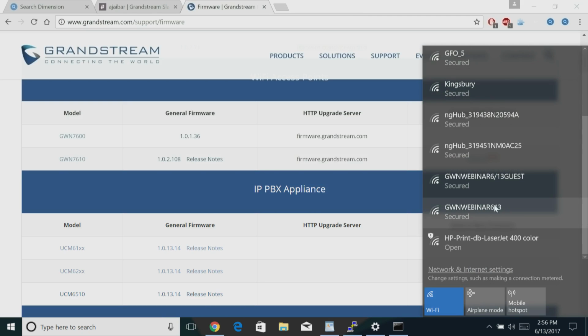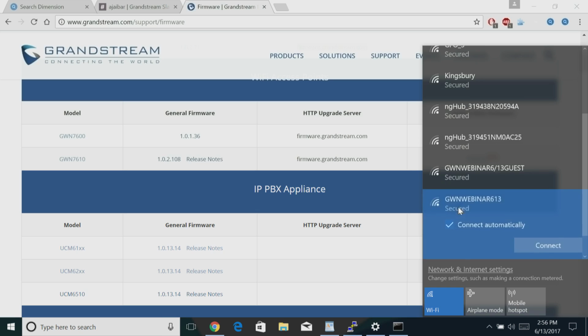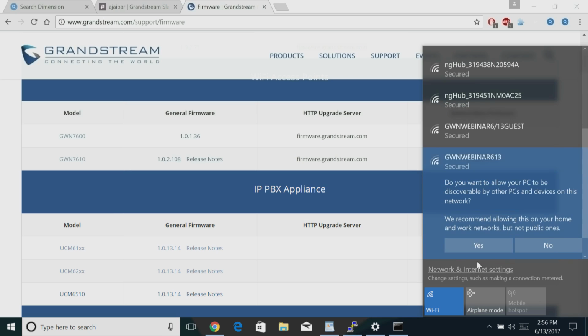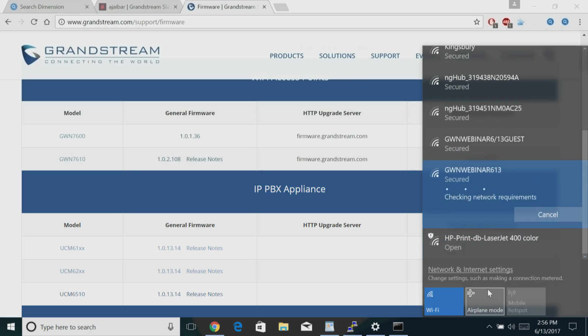All right, let's actually try to connect. If I remember correctly, you notice that after I added the 3x3 router access point, the signal got a little stronger. I get 2 or 3 bars here. So let me try to connect. And password, next. And sure enough, I think I am connected.